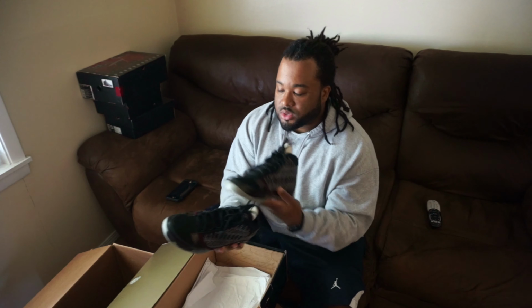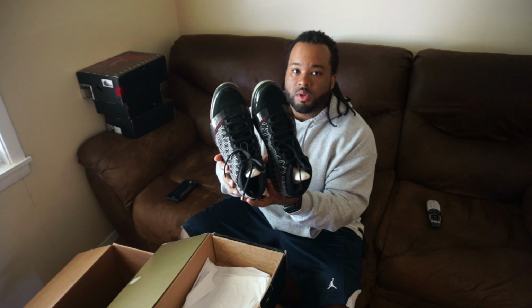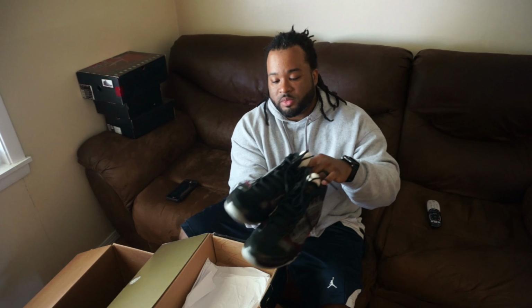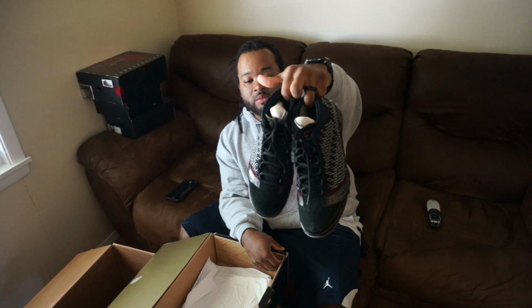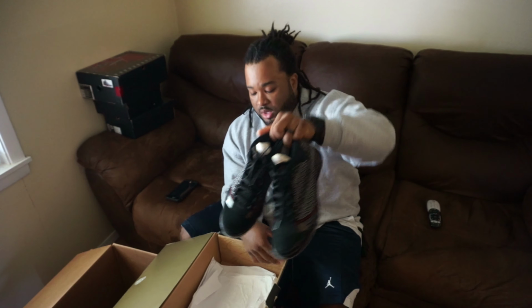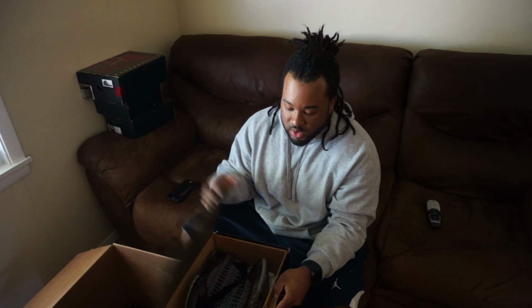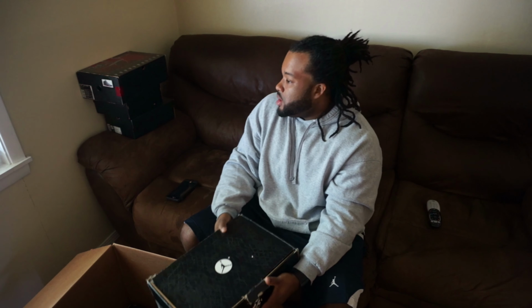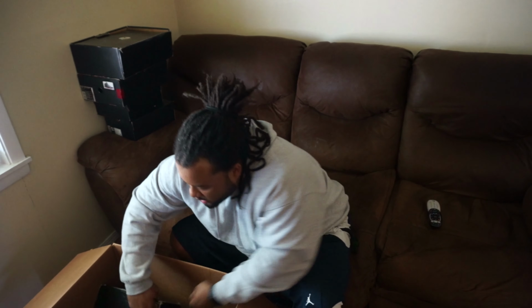Jordan 23s. Really nice 23s. This is my first time having a pair in hand. I would say my first time owning them, but this ain't my box. They do have the DVD in the bottom of the box. This is a size 11 also. I haven't even ever watched the DVD.